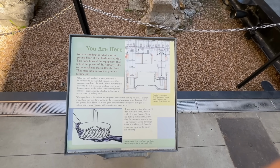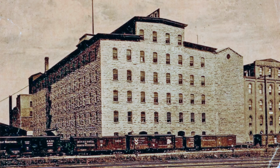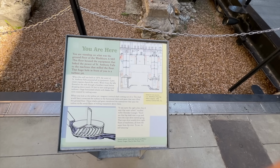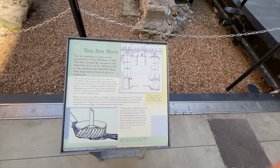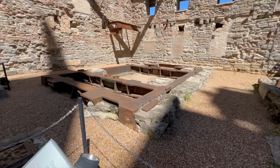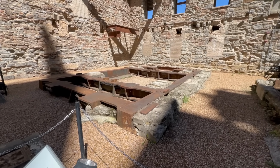This says we're standing on what was the ground floor of the Washburn A Mill. This floor housed the equipment that linked the power of St. Anthony Falls to the machines that milled the flour. A huge hole in front of us is a turbine pit, built in 1879.